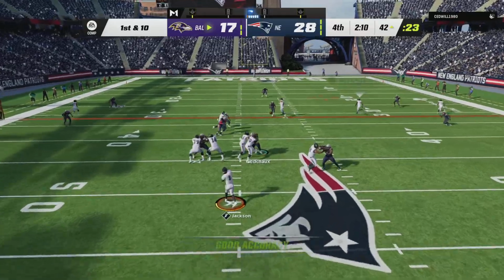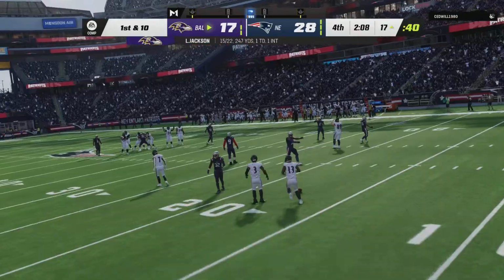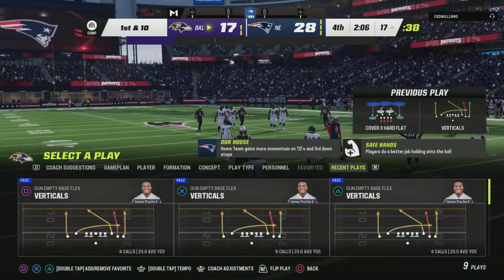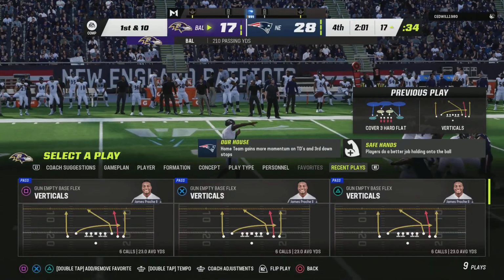They'll throw on first down with Jackson. That one complete to Proche. And they'll wind up getting this one all the way down inside the 20. Another first down there as this one goes for 25.